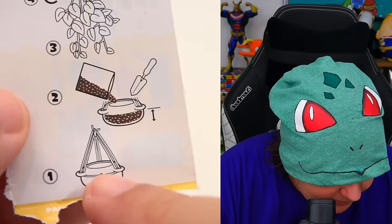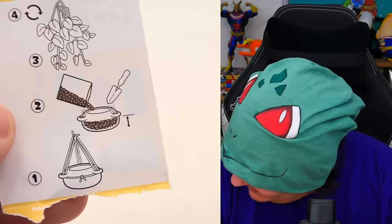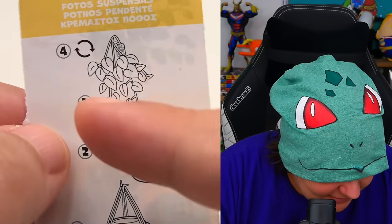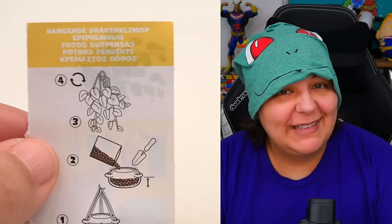Step one, we set up our potted plant with the rope. It doesn't tell us exactly how to rope it up. I am not good at roping. Add soil, add the plant, and then rotate it? I'm not sure. So this in itself is not a resin project.